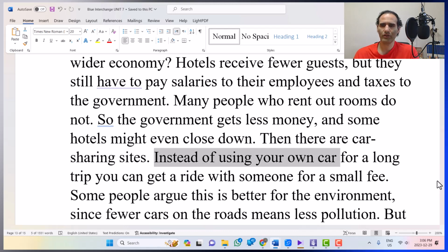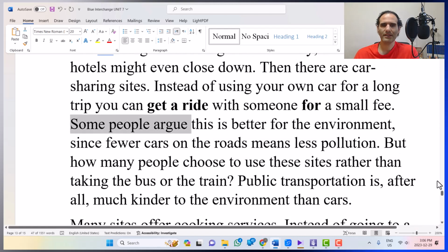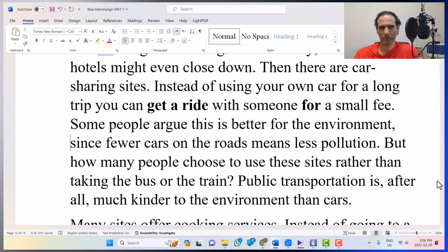Instead of using your own car for a long trip, you can get a ride with someone for a small fee. So talking about price, for some people argue this is better for the environment. Sure, since fewer cars on the roads means less pollution.